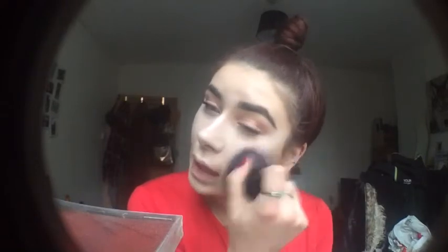Wonderful. And then I just go in with this Kabuki brush from Primark. And I just basically go ham on my face and blend this all together. Because you want to be looking snatched, obviously. But you want everything to be looking natural on the face. You know what I'm saying?